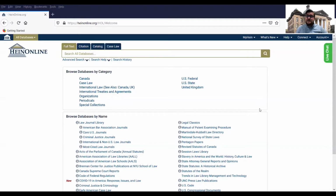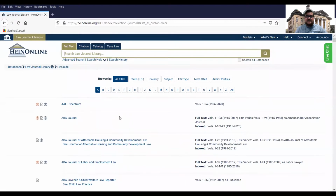Like I said, most people use this database for law journals, law reviews. The easiest way, now of course you can search by the title of the law review right here. Let's say you're looking for Texas Tech Law Review, Houston Law Review, South Texas College of Law Review. Maybe you're looking for a law review from a different state. Search for it that way. But you can also just browse. Let's say you're interested in what kind of journals we have access to. Just come down here under Browse Databases by Name, click on Law Journal Library. And here you go, you've got them all sorted in alphabetical order.